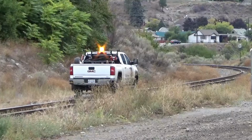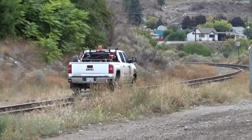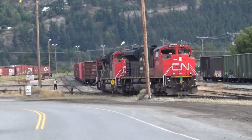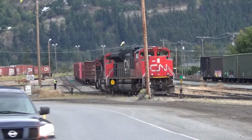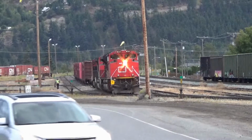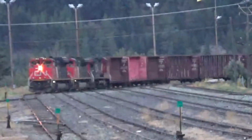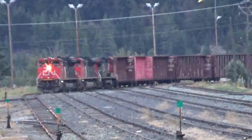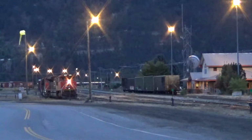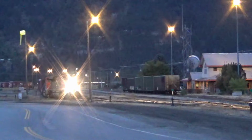I wasn't the only one sitting here at the crossing. A high rail truck had beat me here, what looked to be a track foreman. 571 also picked up this cut of centerbeam bulkhead flat cars while they were over here. After the 45-minute switching operation, L571 was underway once more.